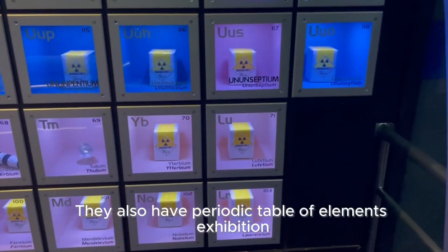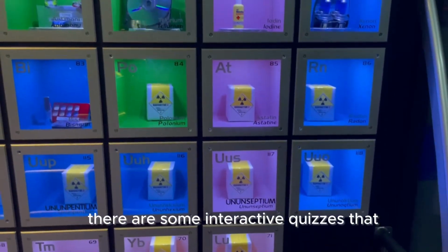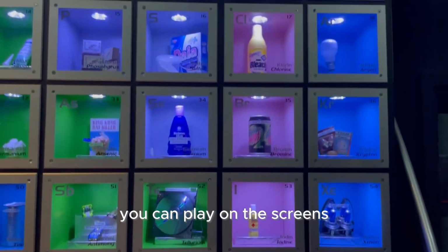They also have a periodic table of elements exhibition. There are some interactive quizzes that you can play on the screens.